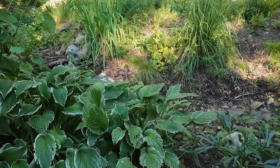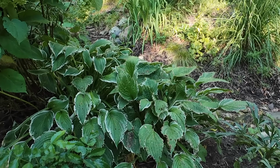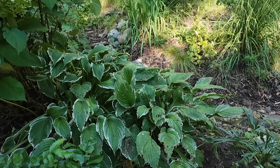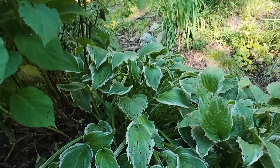This is that hosta that everyone has. This is the hosta that everybody gets from their neighbor or their mom or their fellow gardeners, because everybody gets rid of it and it's just prolific. And I have no idea what the name is on it, but it's just the green one with the white edge.